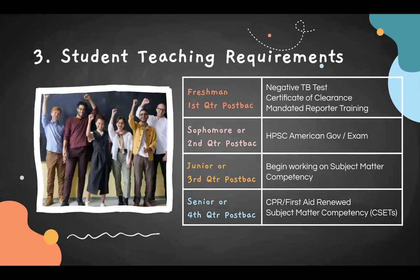Your freshmen, the first row is what we expect freshmen in first quarter post-bac students to have, which is your negative TB test, certificate clearance, and your mandated reporter training. Sophomores are to have their government exam finished. Juniors or your third quarter post-bac graduate students should begin working on their subject matter or finishing it up. Seniors and fourth quarter post-bac students have your CPR first aid renewed, as well as your subject matter competencies completely finished, so we can make sure you have your final student teaching placement set up in time.